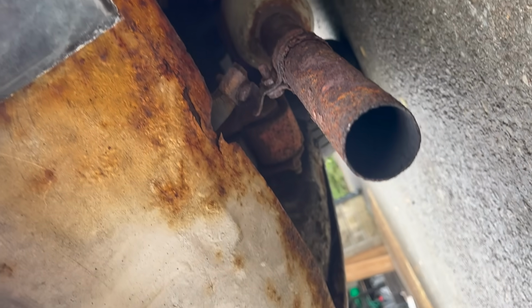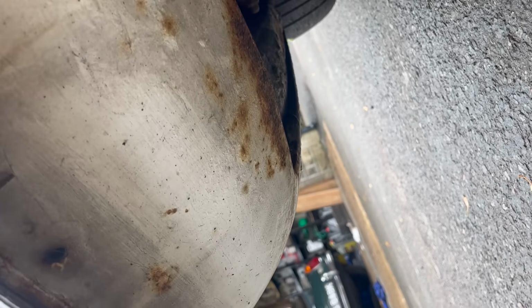Do you think it's too far gone to fix, honestly? Nothing is too far gone to fix if you are prepared to put the time in.